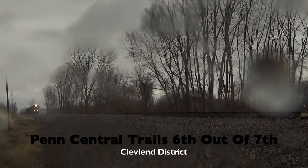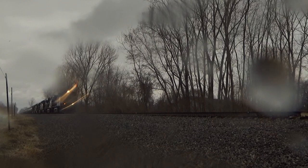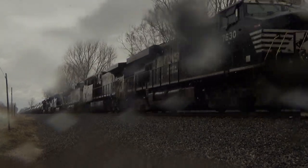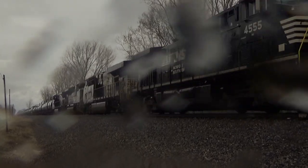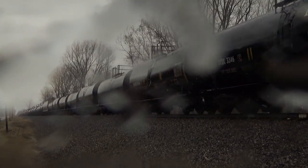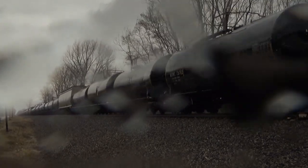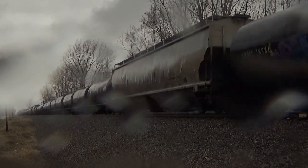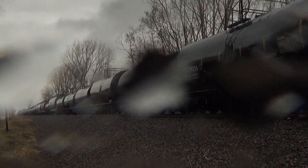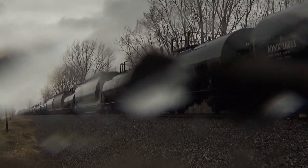Here comes an eastbound on the Cleveland District. It will be coming out of Bellevue, Ohio. Well, it will be coming out of Decatur. But this one unit that came out of Bellevue, I guess it was picked up at Bellevue. It's the Penn Central Heritage Unit, trailing, 6 out of 7. 148 is heading from Decatur, Illinois to Conway, Pennsylvania. I guess it just picked up the Penn Central while I was in Bellevue.